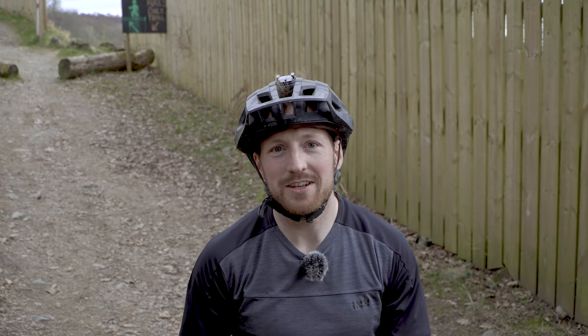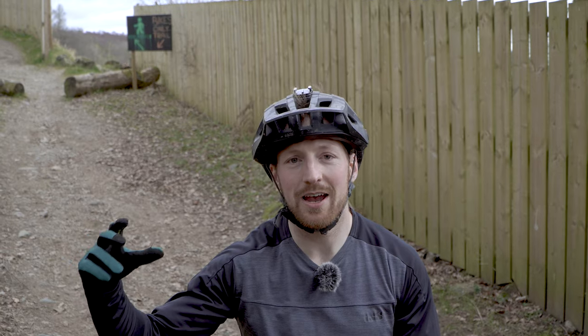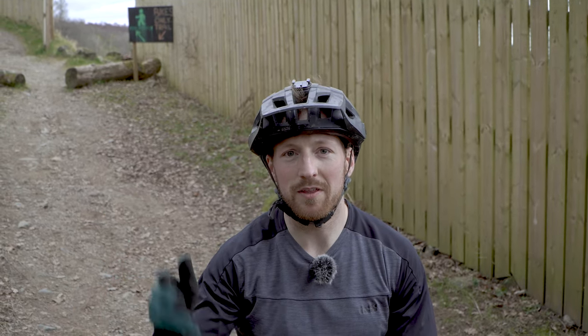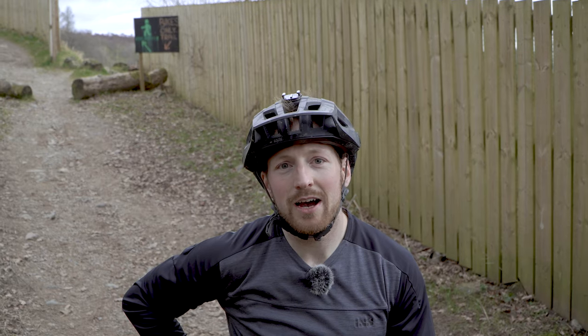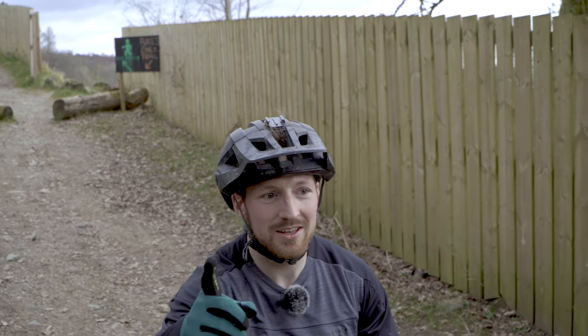That's us finished riding down the blue. Great trail, one of the best up here actually. The top bit's hard, the harder end of the blue, quite rooty and a few drops, but then the bottom is really nice flowy turns, great fun. So we're gonna head up the hill and tick off a couple of reds and blacks now and see what else is on offer here at Comrie Croft.